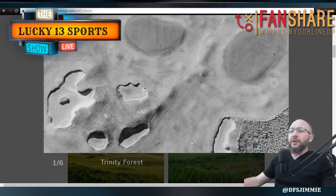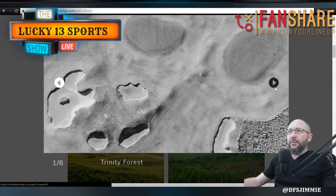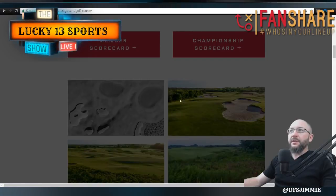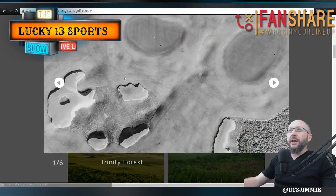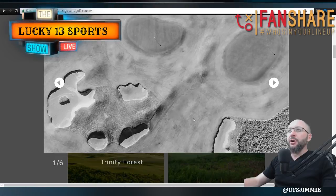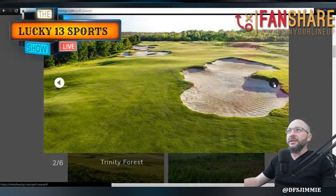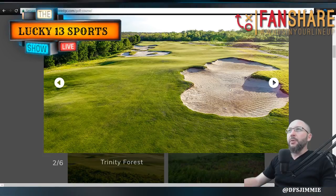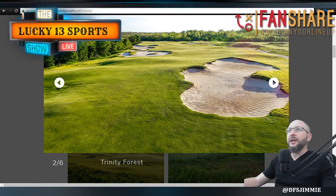So just clicking on one of the pictures here, you see what we're looking at. Sorry about that. Expansive bunkers. You see all the nodules, a lot of really subtle undulation all throughout this layout. This is a good look. You are not going to want to be on the edges of any of these bunkers. Pretty significant and severe lips around them. Being in the middle of the bunker, guys can get in and out of them.